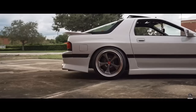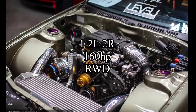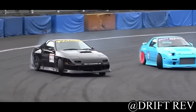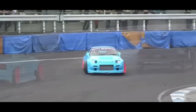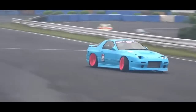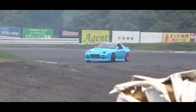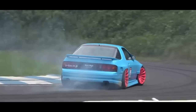They're just too unreliable. They come with a 1.2 liter 2-rotor rotary engine, making only 160 horsepower, and it was rear-wheel drive. And yes, I know the turbo model makes more horsepower, but you're not finding a turbo FC RX-7 under even 10K anymore. Those things are ridiculous money. But they do look good. I will give it that. They look incredible. And once again, if you want to deal with the reliability, then it's a good choice, but it just seems like such a headache.